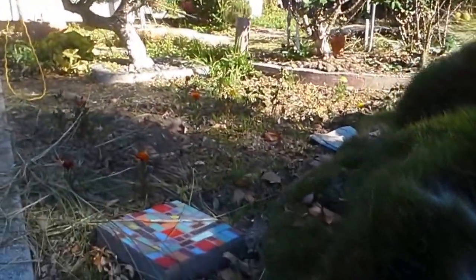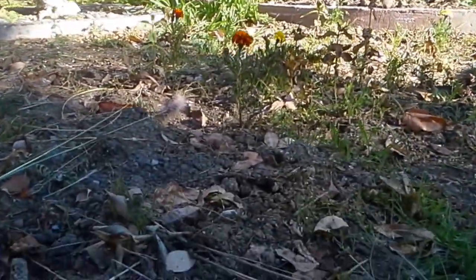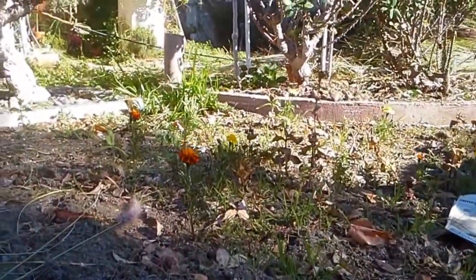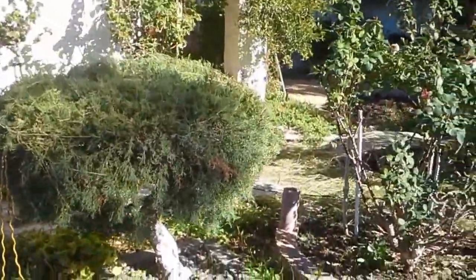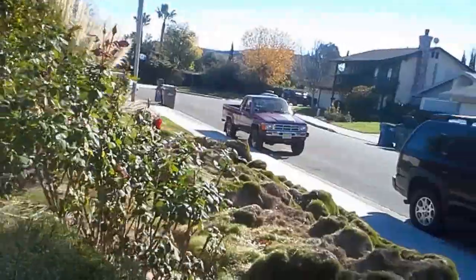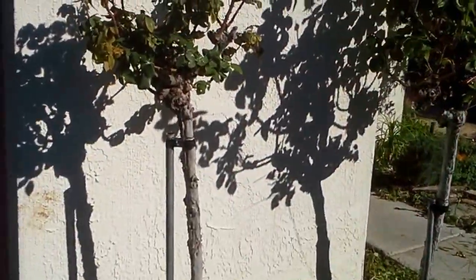He's got a small flower garden here that's kind of died back for the winter. He's got marigolds, zinnias, and some rose bushes here. More rose bushes in the front of the house.